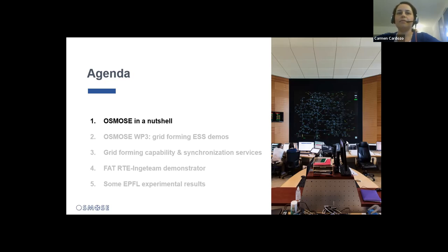And then the most part of the presentation will focus on the power hardware in the loop factory acceptance test that we performed in the manufacturer's facilities. And then I will also be speaking about some EPFL results that they had in their demonstrator.